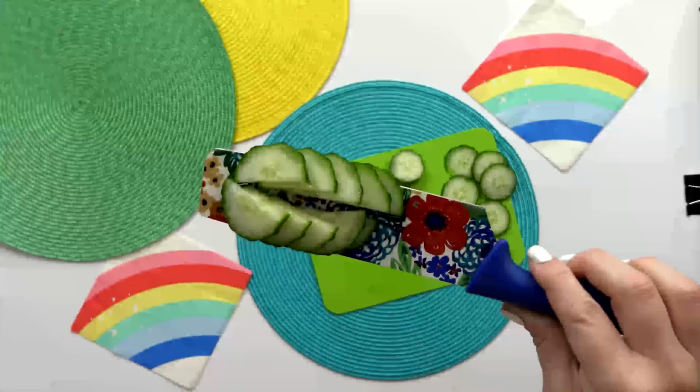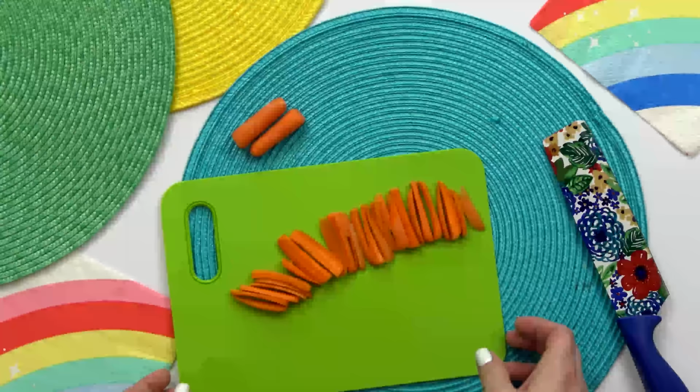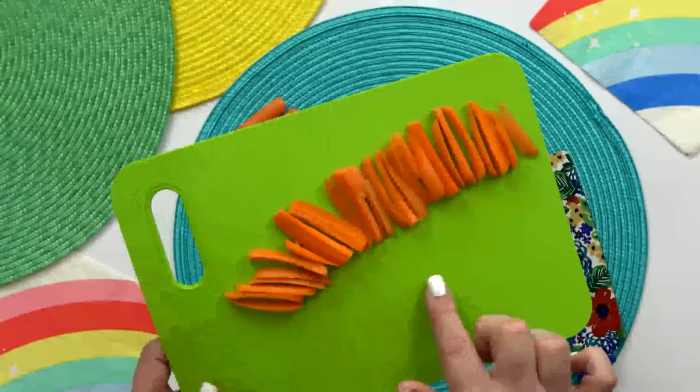So to go in the salad, the first thing I'm gonna do is thinly slice up some cucumber. And then I also want to add in some carrots as well, but I only have baby carrots. So I just went ahead and cut those into little strips as well. That way they can fit better in the salad.